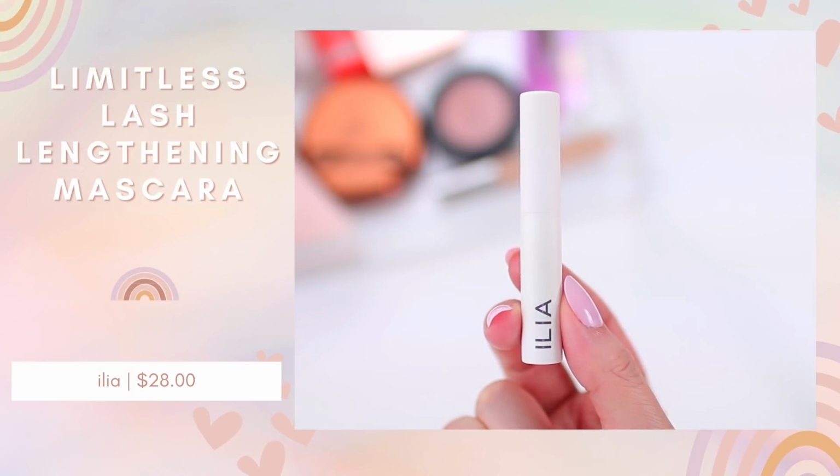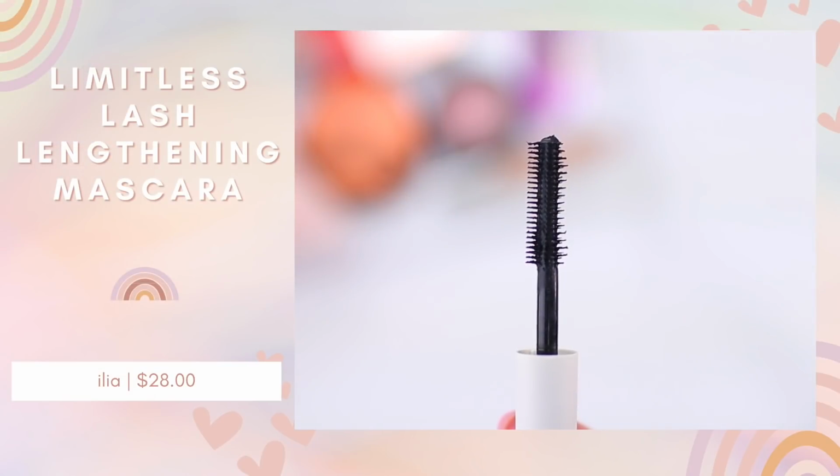The next product that I really like is this one. I have tried this before, but I just thought it would be nice to have a little mini version as well. This is the Ilia Limitless Lash Mascara. I haven't had this in my collection for a while, but this is a really nice mascara. I just want to note the prices that I'm putting on the screen are the full-size prices, not the minis. And if there is a mini available, I'll put that price on there as well. But just so you know, with the overlays, this mini isn't $28, the full size is $28.